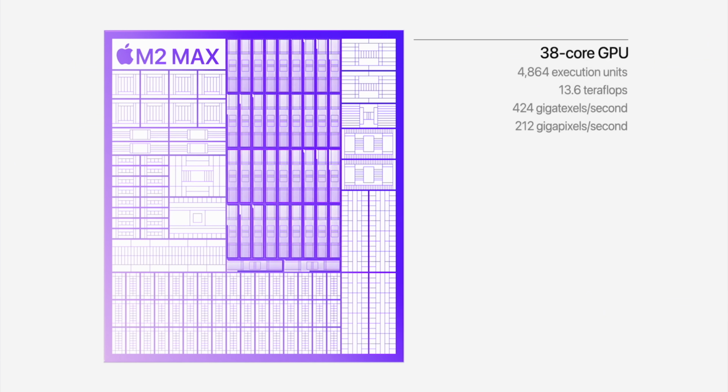But speaking of the new chips, let's talk GPU. Previously, you could get a couple of different options depending on binning. You could get a 14 or a 16 core GPU in the M1 Pro, and you could get a 24 or a 32 core in the M1 Max. Now we're bumping that up across the board, so you get a 16 core GPU as standard in the M2 Pro, and that bumps up to a 19 core for the full fat version, and then for the M2 Max, you're looking at 30 or 38 GPU cores.